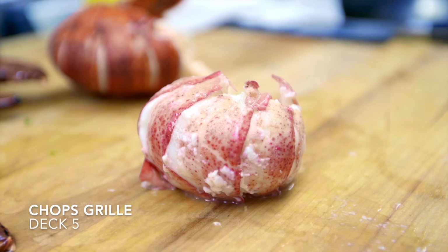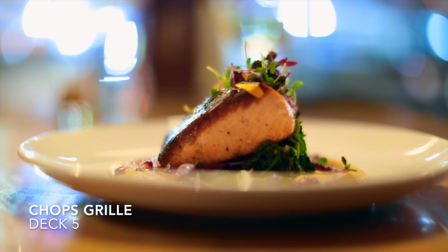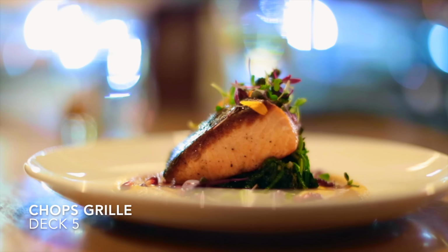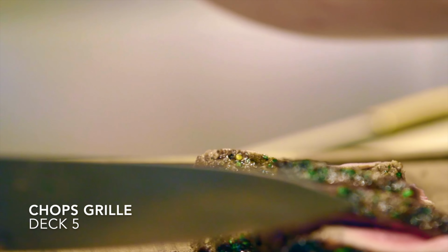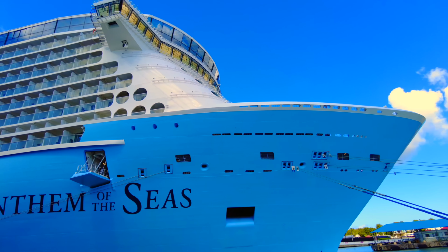Is it the best steakhouse at sea? No, but it's not a million miles away and I'd still recommend it. I do feel that the quality of the food is more premium compared to that of Jamie's Italian and therefore offers better value for money, in my opinion. So if money is a little tight for you and you're weighing up which restaurant to go to out of Jamie's Italian and Chop's Grill, Chop's would be our recommendation.